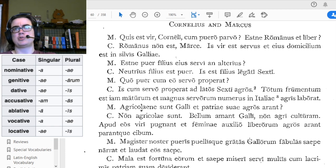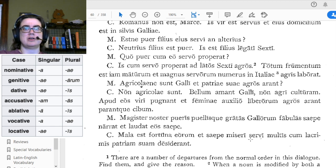The entire crop is already mature, and a great number of slaves work in the fields of Italy. Are the farmers, let's see, are the Gauls farmers, and do they plow the fields of their own fatherland? They are not farmers. The Gauls love war, not the custom of agriculture, of the field, or agriculture, agriculturum. Among them, the men fight, and the women plow the fields with the help of their sons, and they prepare dinner.